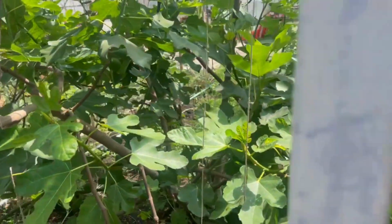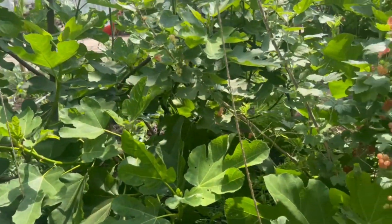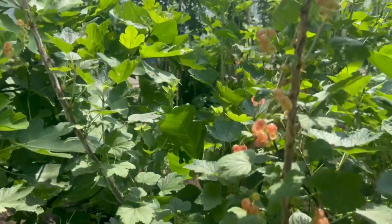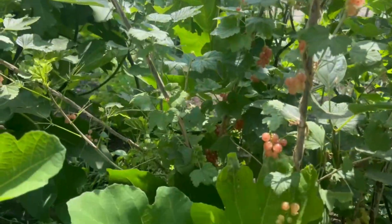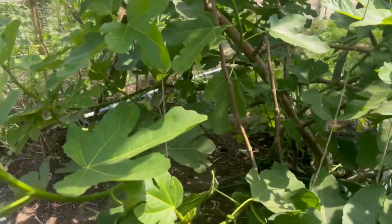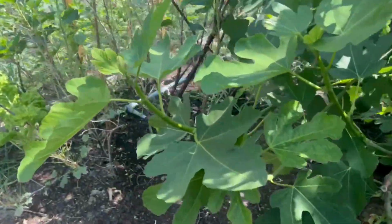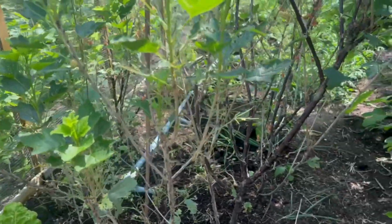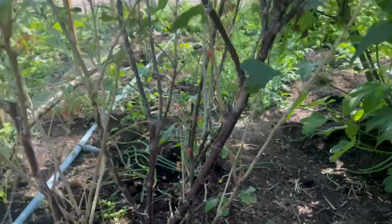Avoid these mulching mistakes. Don't pile mulch against stems. It can cause rot or pest buildup. Don't go too thin, aim for 2 to 4 inches. Avoid dyed or synthetic mulch in veggie gardens. Stick to organic. Bonus tip. Top off mulch in June as older layers settle down. Your soil will thank you.